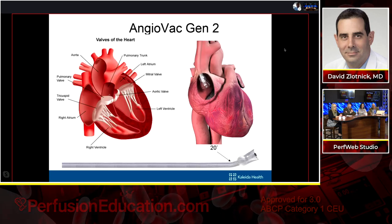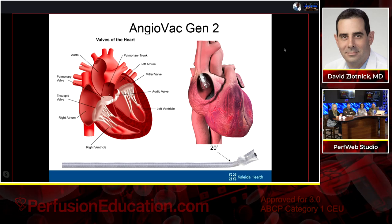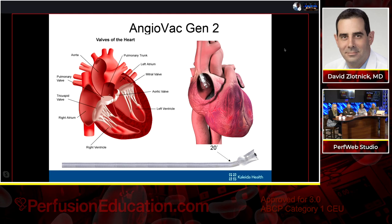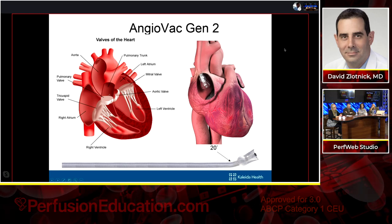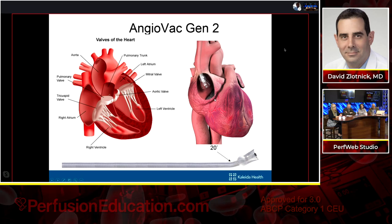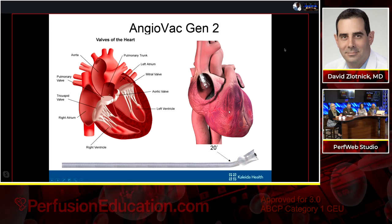Now, one of the things, this is with the second generation AngioVac device, and I think Mark went over the design changes between AngioVac 2 and AngioVac Gen 3. But I just wanted to point out what we were working with, which was basically a 20-degree bend. In this schematic, it looks like the 20-degree bend would be just enough to get us to the tricuspid valve. But in actual practice, that 20-degree bend gets us right into the IVC and not near the tricuspid valve.